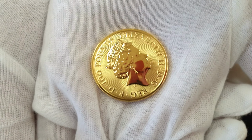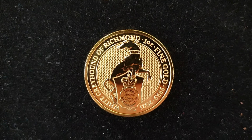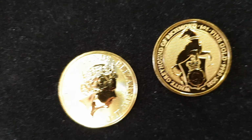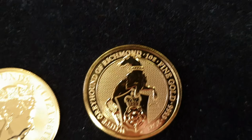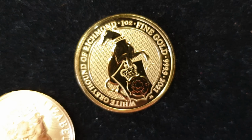All right, so let's, if we can, pop it down on the old felt here. On both sides. Sorry, mate. Yes, that's okay. While you're doing that, I'm going to open the other box just to make sure it's what I think it is. Okay, look at that beautiful design. Beautiful craftsmanship. You can see right here, 1 ounce fine gold.